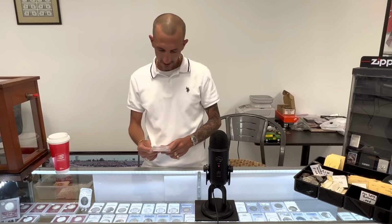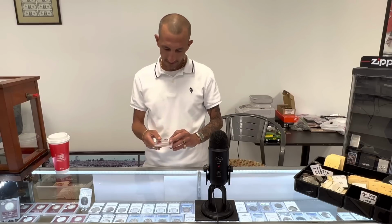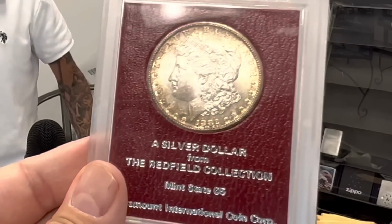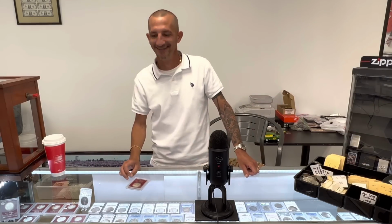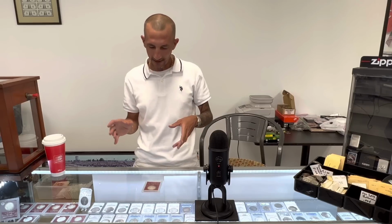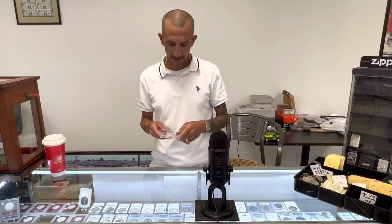Yep. So the Redfields was a hoard that came from Mr. Redfield. Basically, he went around to all different kinds of banks and would get silver dollars by the bag, just bags of silver dollars, Morgans. And the story is he had a chute in his house that he would throw these bags of Morgans down. Don't you have a chute like that, Rich? Yeah, I wish. I'm a Scrooge McDuck, but not like that. When he passed and they were assessing the house, they found out that downstairs in the basement there was a false wall. And when they busted out the wall, all these silver dollars just started pouring out. And that's the Redfields.